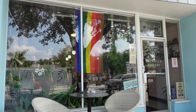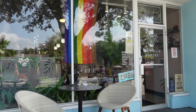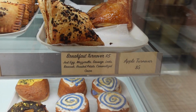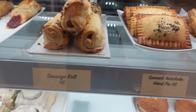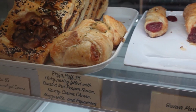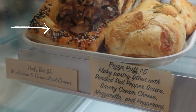After leaving the Hatchet Hangout, I was craving something sweet, which led us just another block down Central Avenue to Valhalla Bakery. We quickly found an abundance of options to satisfy my sweet tooth. After much debate, I chose the cookie butter blondie, and Skylar chose a mushroom and onion pastry called Poofy Boy.